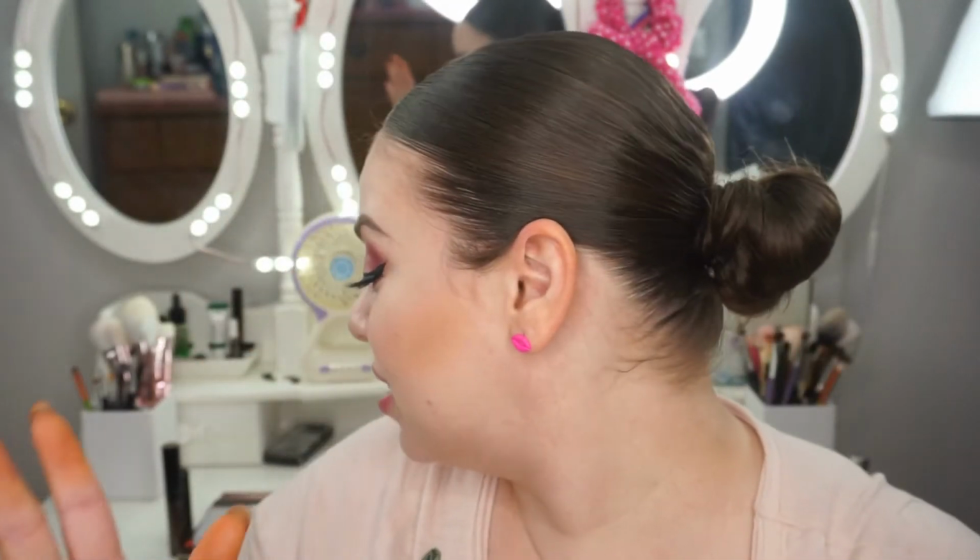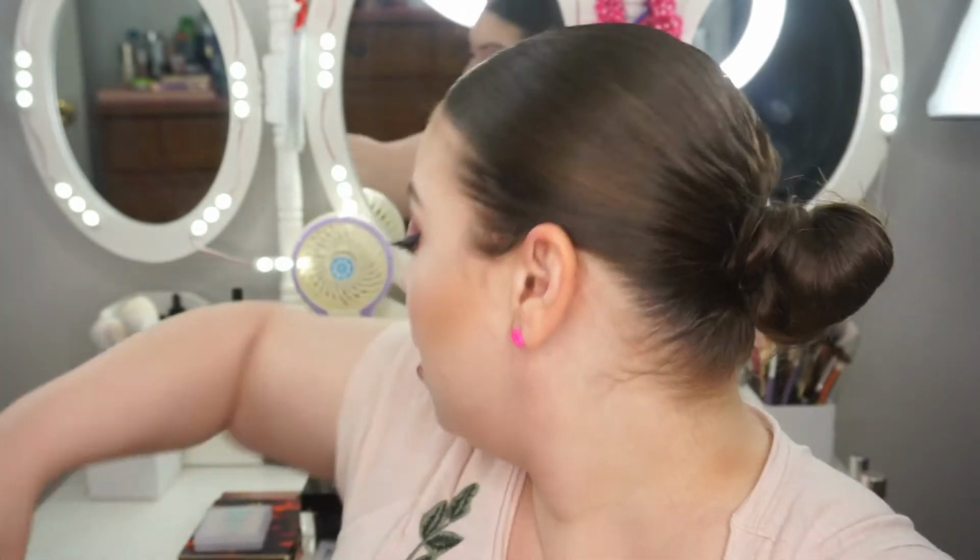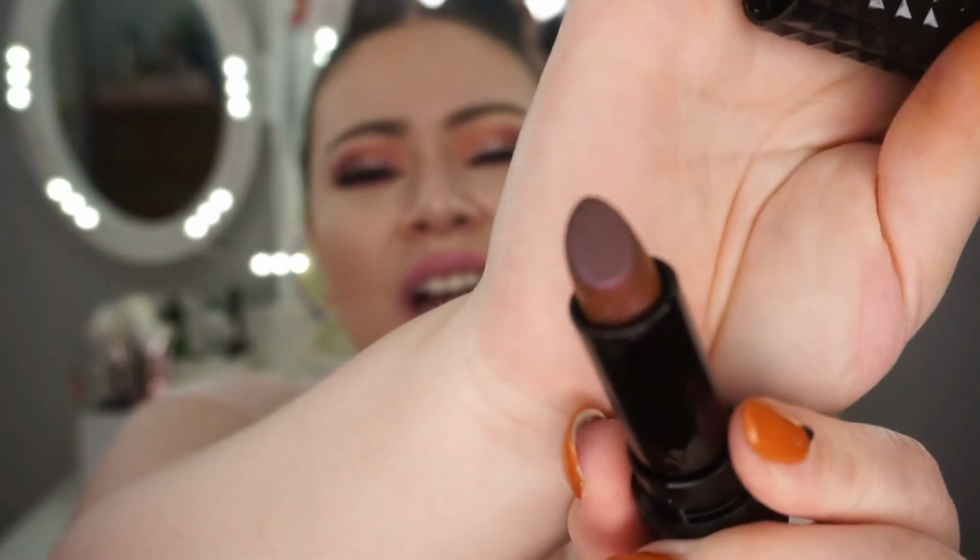So the next products, and there were two lip products that I received. These are not new products, but they were products that were on my loves list that I was holding on to for like 500 years. So the first product is actually from Kat Von D, and this is her Studded Cream Lipstick, in the color Piaf, which is a beautiful brown color, and it has kind of like purple sparkle in it.